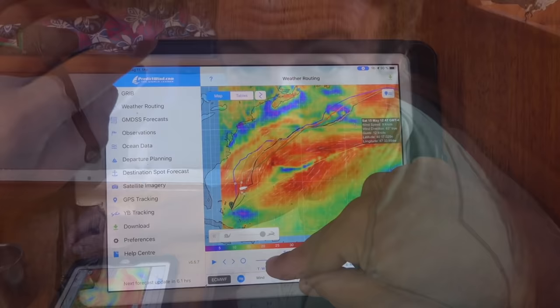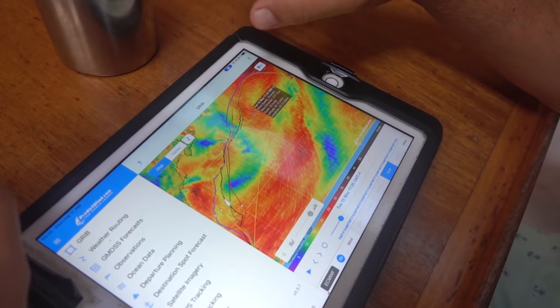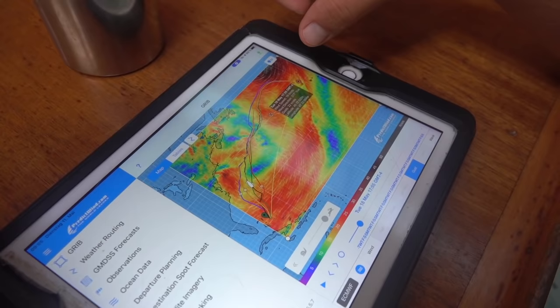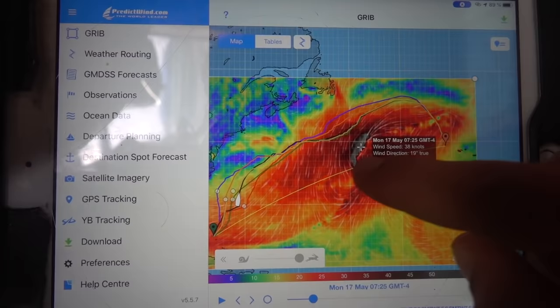So this is why you have to plan your route, the 3,000 miles to Azores, very precisely. Well, it's not 3,000 miles, but it's like 2,400 direct route. But I think we had to do a small circle, so it's gonna be like 3,000. 48, 54, 56, 60 knots.